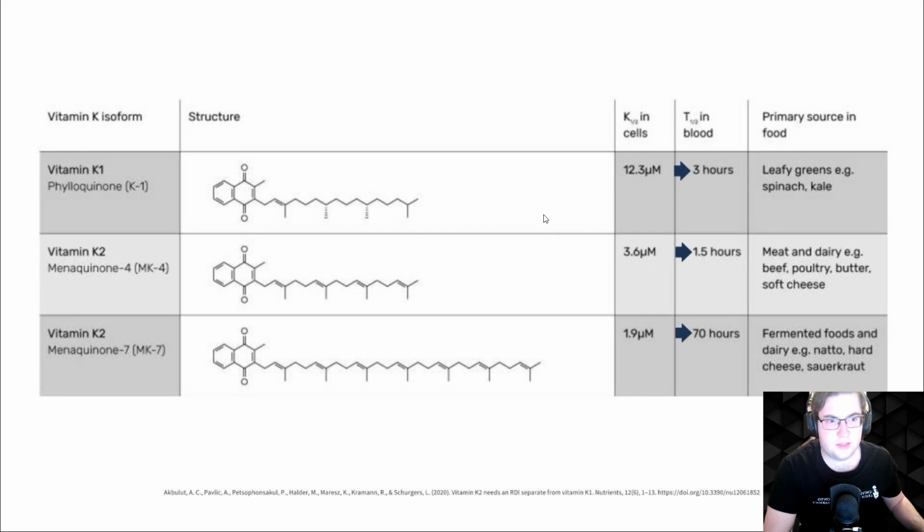This is reflected in the half-life, where vitamin K1 has a half-life of 3 hours, vitamin K2's MK4 has a half-life of 1.5 hours, and vitamin K2's MK7 has an outstandingly long half-life of 70 hours. This long half-life allows it to have a long duration of action and extend more positive effects than the other forms. Therefore, most of the research focuses on vitamin K2 as MK7, since it is the form with the best bang for your buck, so to speak.